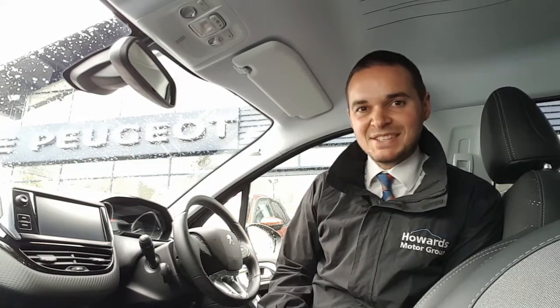Allure specification. So this car comes with 16-inch alloy wheels, tinted rear windows and reverse parking sensors. Inside the car you've got half leather interior. The touchscreen features DAB digital radio as well as Apple CarPlay, Android Auto and Bluetooth. And on top of this you get dual zone air conditioning, automatic headlights, wipers and cruise control. So let's have a look around.